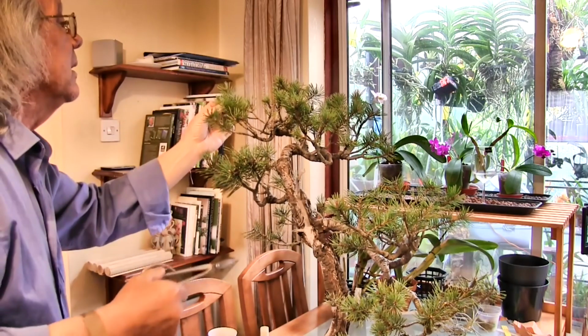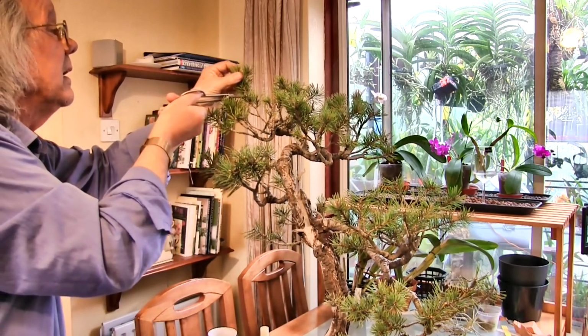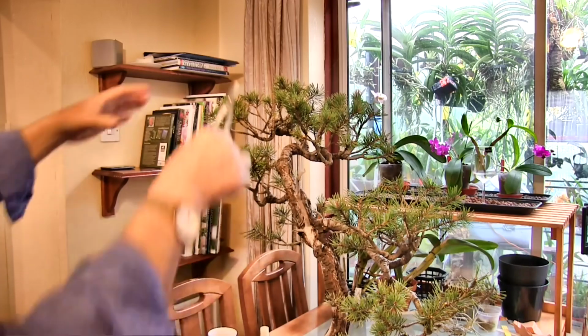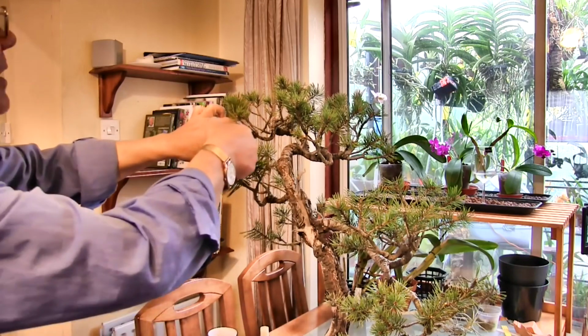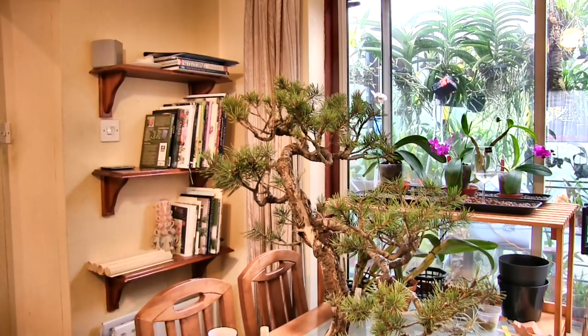Now what have we got here? We've got a little side branch there, possibly one there, and a very strong forked lead with 4 buds in total. That's too much. Too much! We're getting there. I'm going to push that one. In fact, I'm going to take that off. That's my negative space spoiler. I knew there was something wrong just there.